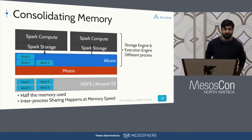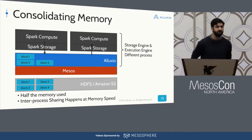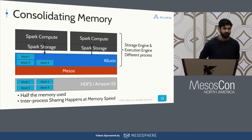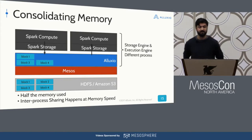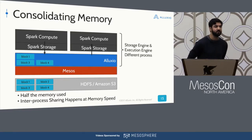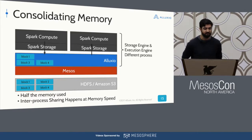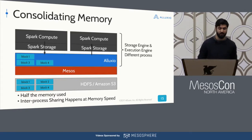Alluxio gives you the flexibility of maintaining performance regardless of the location of the storage that you're accessing. So in this case, if the same two applications access blocks 1 and 3, you'll see that there's only one copy of this data in Alluxio. This means that the memory, which is expensive in your compute cluster, is being well utilized. There's no duplication of data, and this will in turn lead to performance gains when the memory is overutilized.